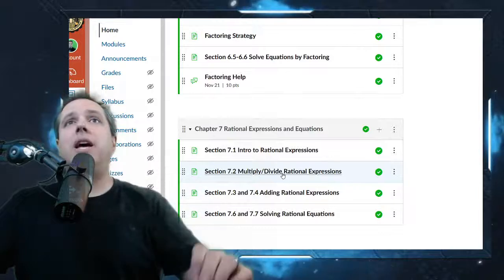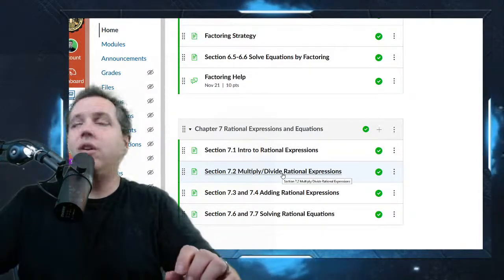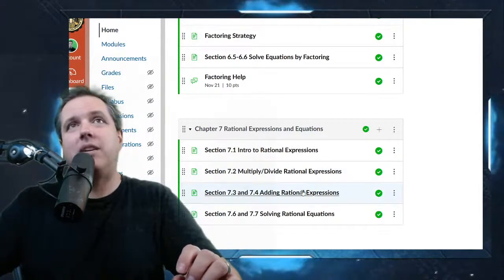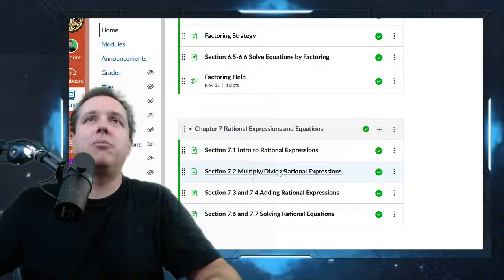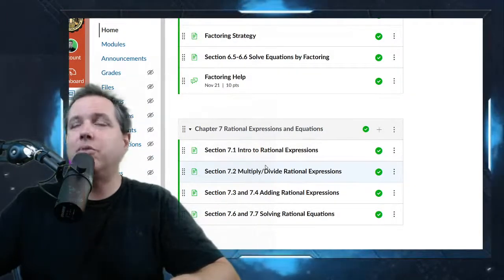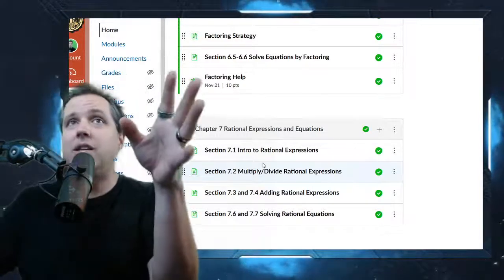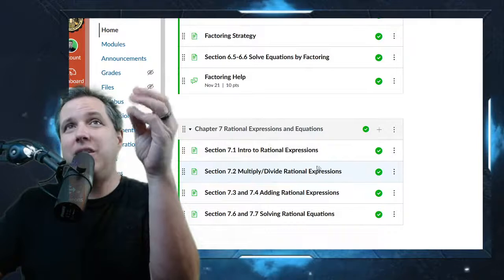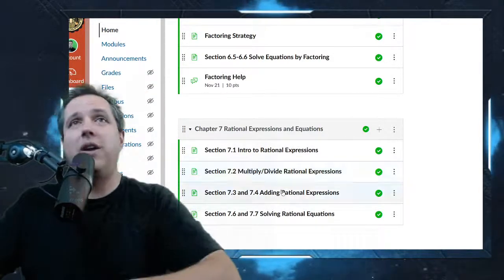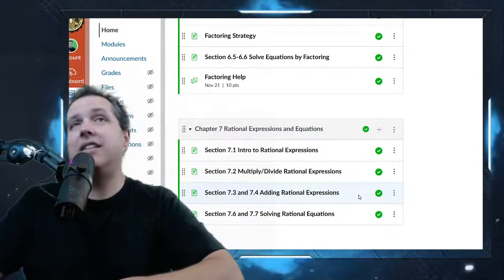So multiplying and dividing rational expressions is pretty straightforward. I'm actually going to move into adding and subtracting, because I think I talked about the multiply and divide. People don't really have problems with that. People generally get those problems correct. So if you have questions, feel free to ask them and we can take a look at it. But I think most of you will do fine just by watching the videos and going from there. Adding rational expressions is very tedious.